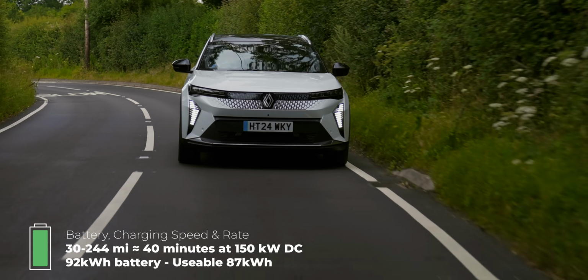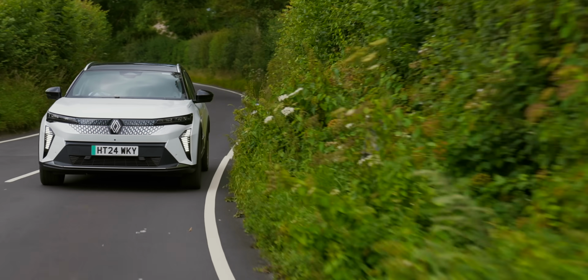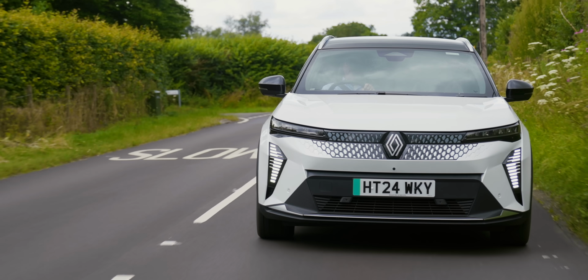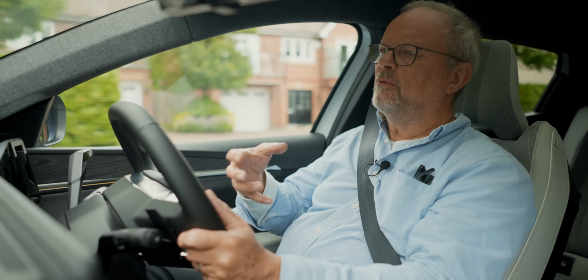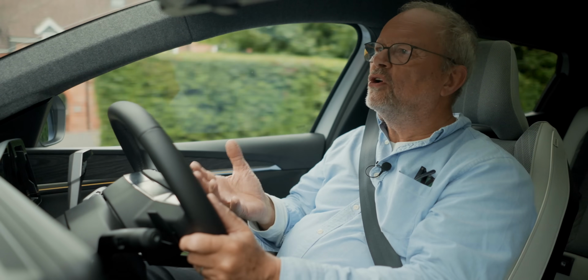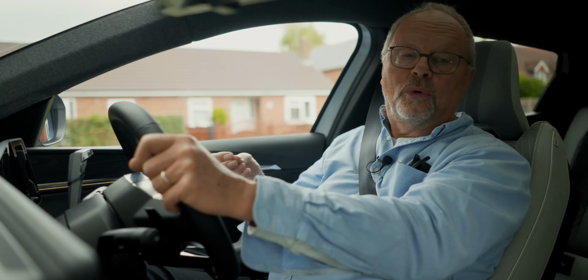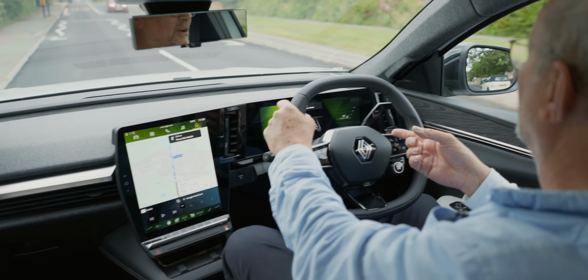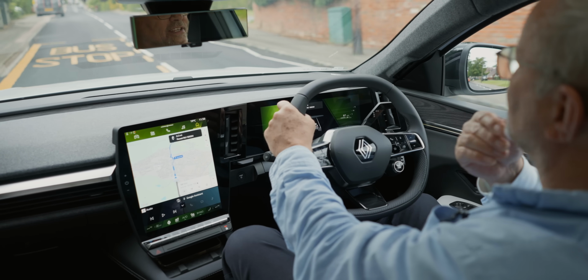87 kilowatt hour battery. So, there's no such thing as range in these cars anymore. That's just boring. You just drive them and then you charge them when it's convenient for you. But yeah, I think I was expecting that I would be able to get slightly more than that. I'm quite good at getting high fuel economy in electric cars. I've been doing it a long time, and I've only managed to get 3.8. At the moment, it's at 3.7. So it is a thirsty vehicle.